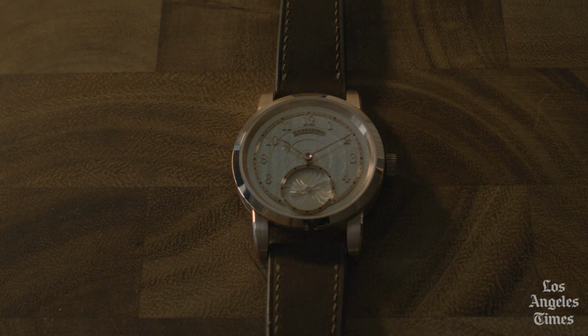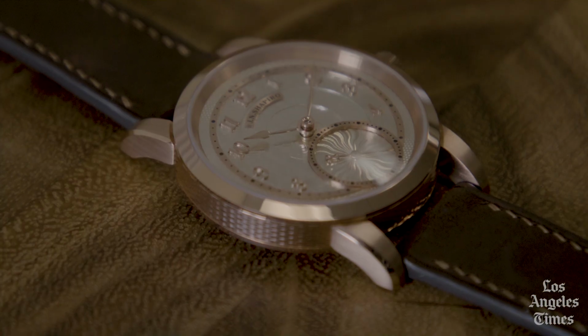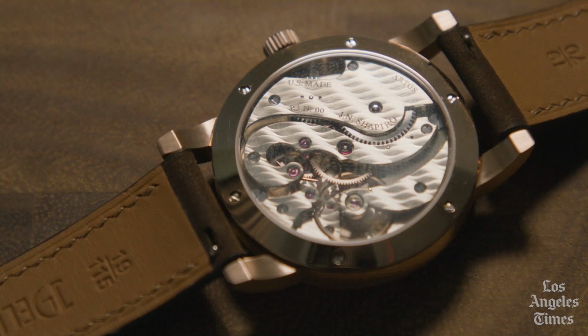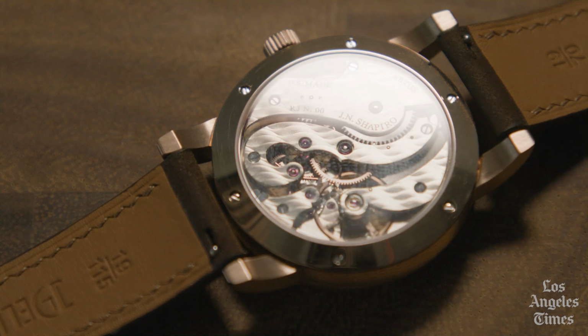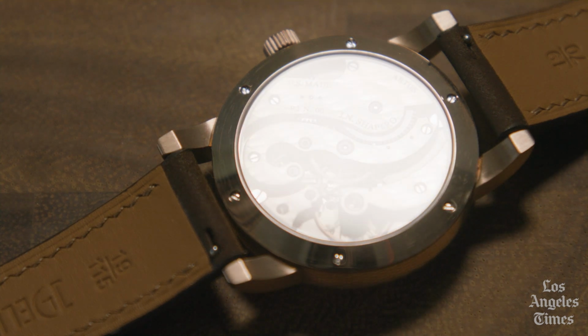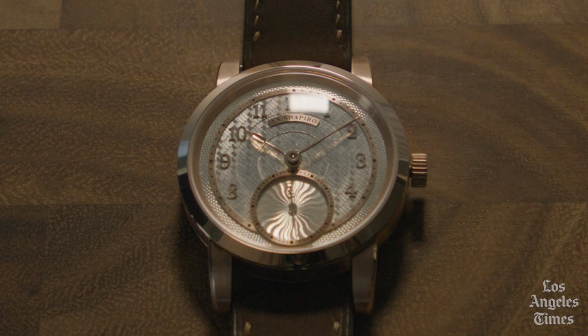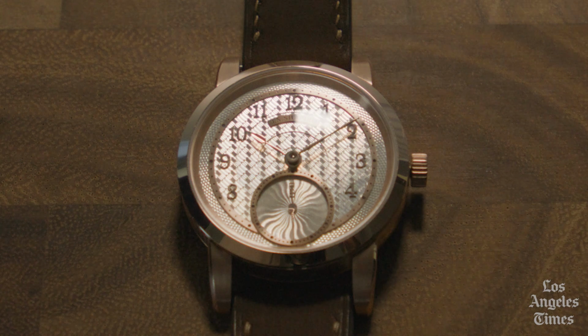Shapiro expects to deliver the first examples of Resurgence by the end of the year. It's so special to me and my team, and I just want to share that passion with other people. US made, number 00, J.N. Shapiro, and then I have the initials of all my teammates on here. We've made everything in this watch, and that hasn't been done in the United States in a long, long time.